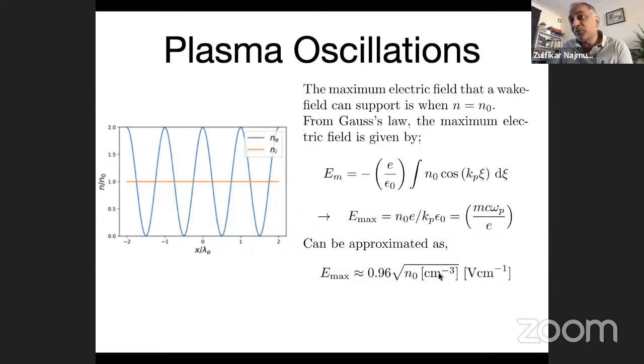This is of order 1. So 10 to the 9 volts per centimeter, I get an electric field which is 100 gigavolts per meter. Again, if you don't know the energy scales of these things, 100 gigavolts is roughly the mass, if you take all of that energy and turn it into a particle, of a Higgs boson.